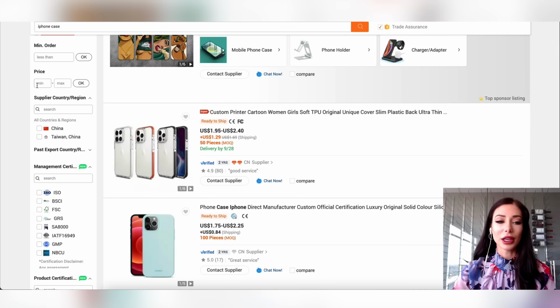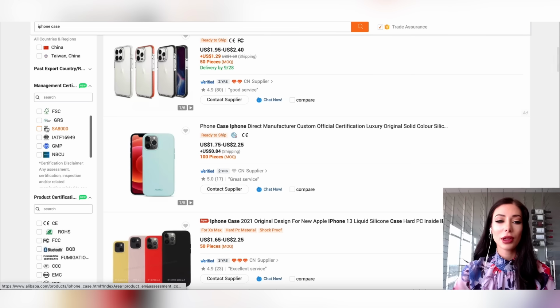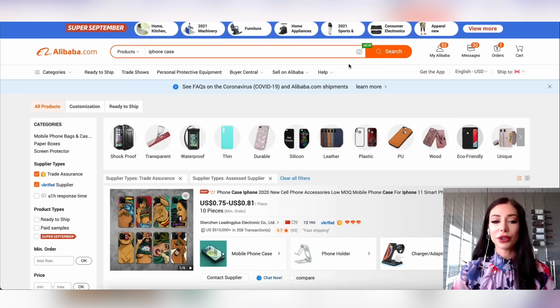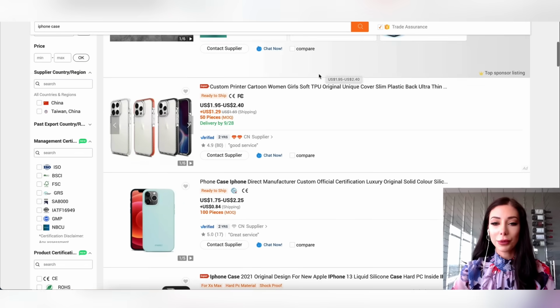I can also put my certain price. I can say where I want the supplier to be coming from. I can put any certificates that I want to make sure that they have, or certain product certificates. So it really allows you to filter through maybe some suppliers that just don't have a lot of experience, or certain prices that you are looking for, and helps you find the best one.